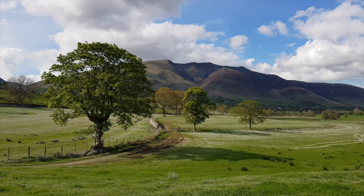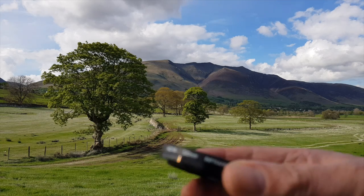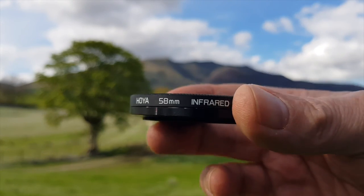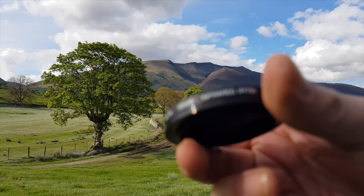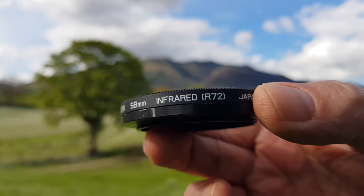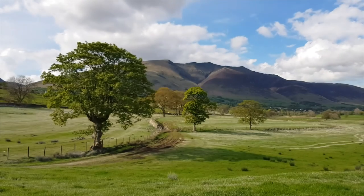Well, today I'm in the Lake District again, and that's Blencathra. I'm going to try using, see if I can get it in there. Can you see that? An infrared filter on my smartphone. It's a Hoya infrared R72.